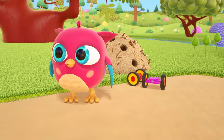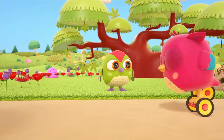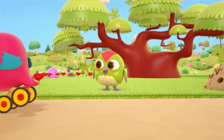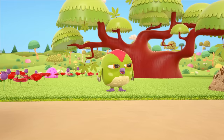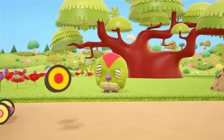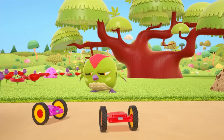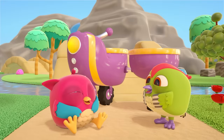Is that all of them? Those are wheels for the car. Hop Hop's made some roller skates out of them. Oh, you're not hurt, are you, Hop Hop? Let's play something safer.